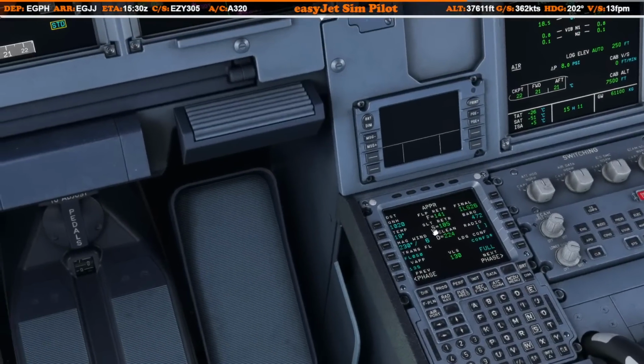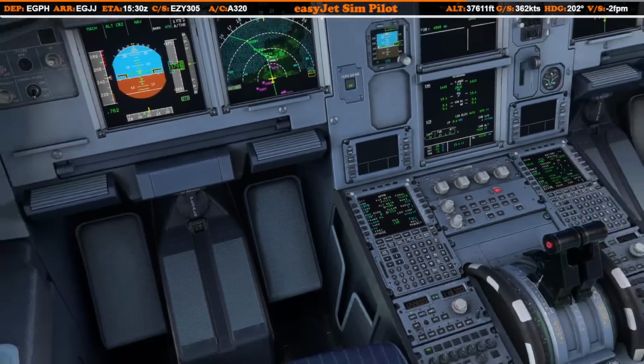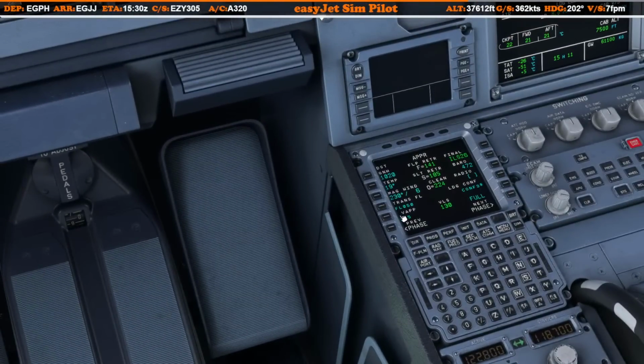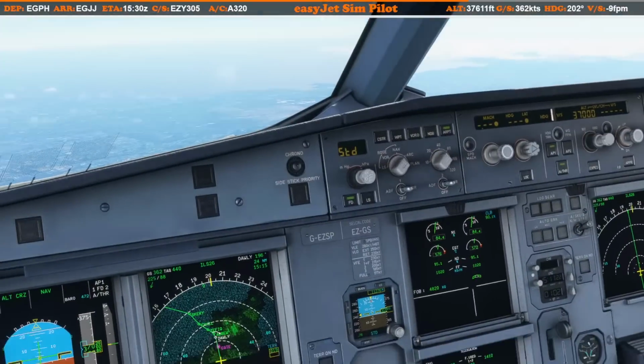Now the moment you deploy flaps 1, as long as this has been activated, the aircraft will start slowing down to S speed. When you then go to flaps 2 and 3, it'll start slowing down to F speed, and then finally the VAP speed, the final approach speed, 135 as it is now. All of this is done in managed mode.